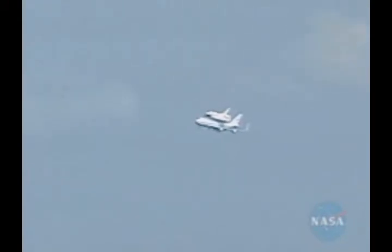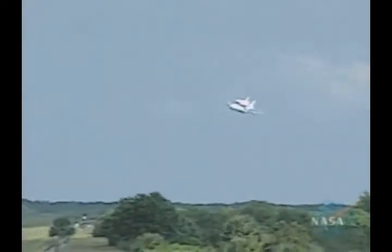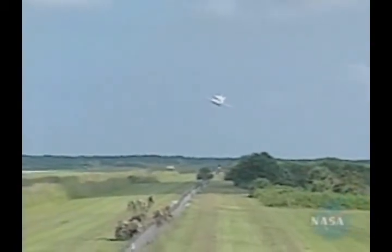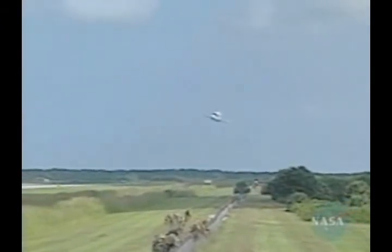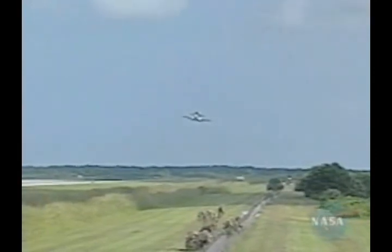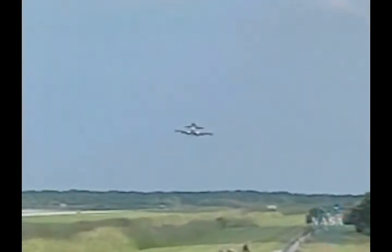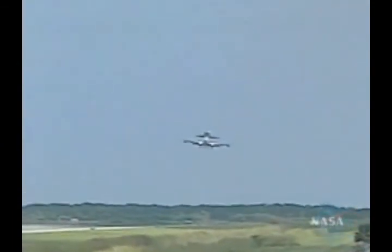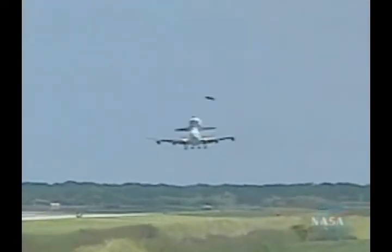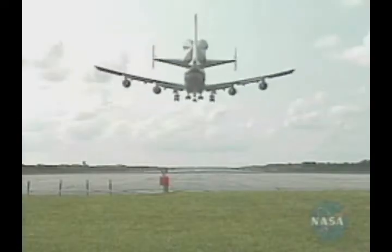Coming in on its final approach now, the landing gear on the 747 are down. Again, this is the final leg of a 3-hop flight starting in California, going to Altus Air Force Base in Oklahoma, spending 2 nights at Barksdale Air Force Base in Louisiana before coming in this morning here at Kennedy Space Center. This is a welcome sight for employees at KSC to see the vehicle back in town, moments away from touchdown. Discovery is returning back to KSC.